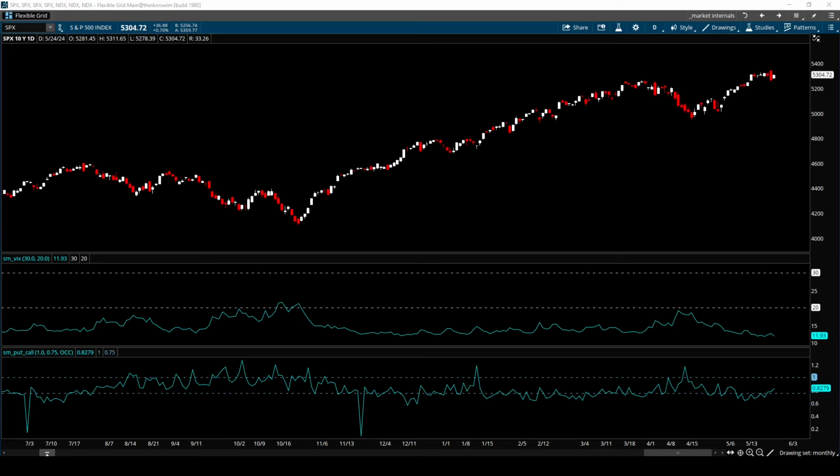So what the market sentiment is telling us, along with the market internals, is the market is getting a little bit extended, and the participants are being a little bit more cautious now. So be careful that we could see a little bit of a pullback in the near term.